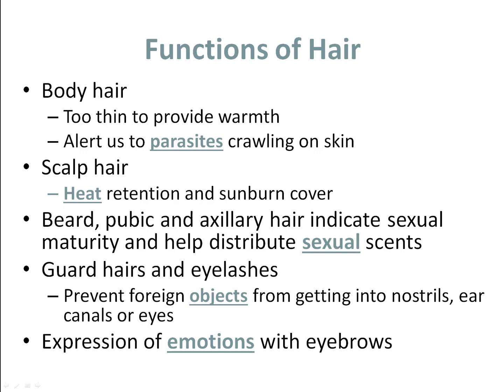So the main function of our body hair is to alert us to parasites crawling on the skin. All of those creepy crawlies, when you feel something crawling on you, it's generally because it's disturbing the small hairs on your body, and that signal is getting transmitted through those hair receptors up to your brain, and your brain goes, ew, creepy crawly, and you can kill it or brush it off.